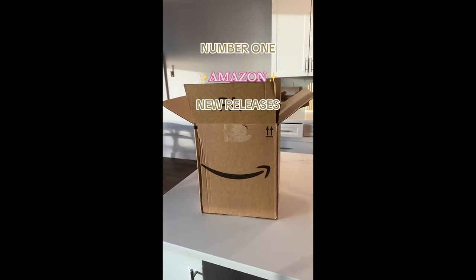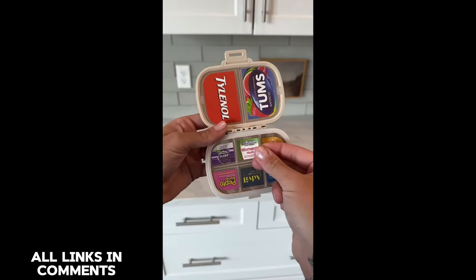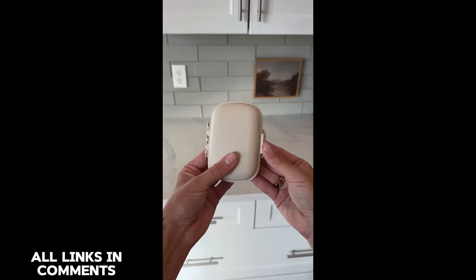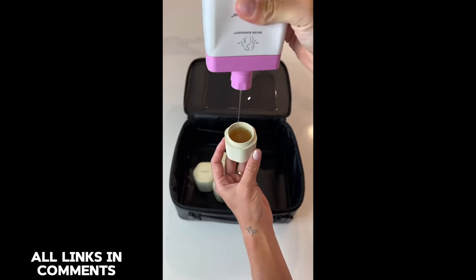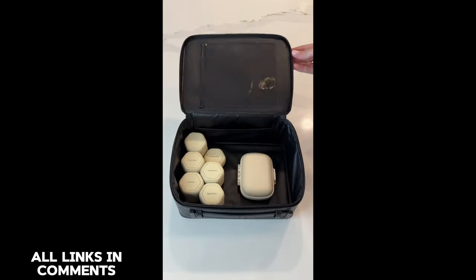Number 1 Amazon new releases. First is this mini pocket pharmacy that comes with over 100 medication labels, making it fully customizable and refillable. Next are these magnetic travel containers that are 100% leak-proof, extremely easy to clean or refill, and connect together perfectly to save space while traveling.